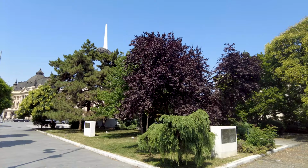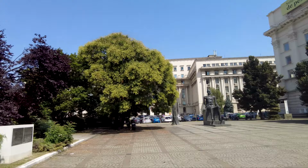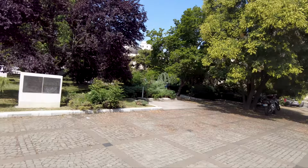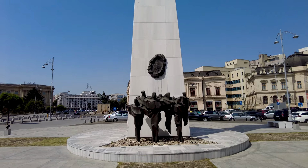So this square pays tribute to those who lost their lives in the uprising against the communist regime in 1989 that led to the fall and ultimately the execution of Ceausescu. It's important to realize that Romania was under a communist dictatorship up until just over 30 years ago at this point, 32 years ago. Crazy. This spire with the kind of bird's nest thing on the top is the memorial to those who lost their lives in the revolution.